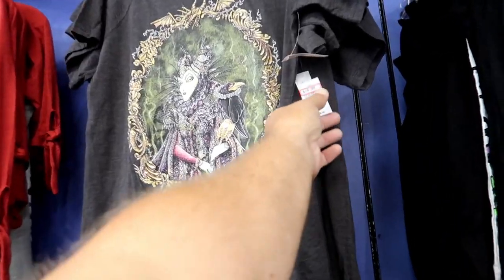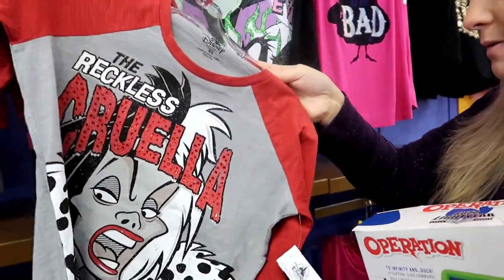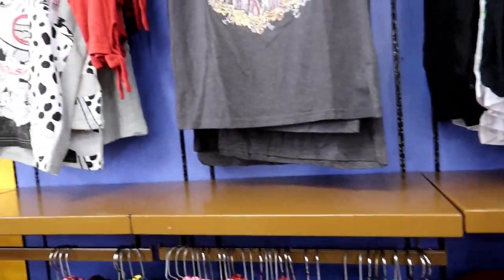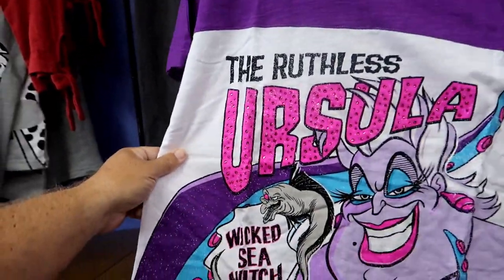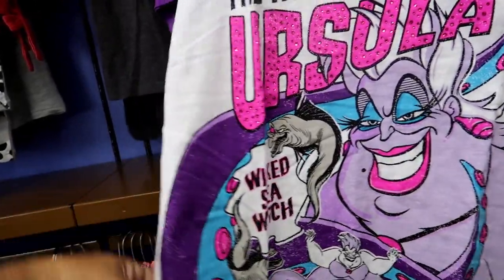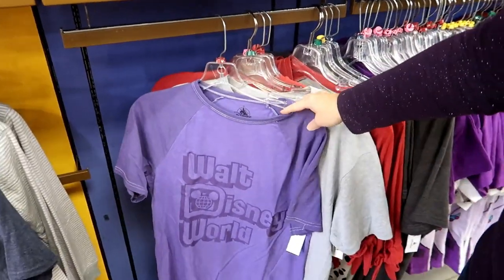$12.99. Oh, look at this one. $18.99. Ooh, super cute. Look at the bows on the sleeves. $9.99. $12.99. Because the ones for the guys are $9.99, but I guess they don't come with bows on the sleeve. Oh, I like those colors. Wicked Sea Witch. Make it choice. Wicked bad. Make it choice. And the ever popular purple shirt.